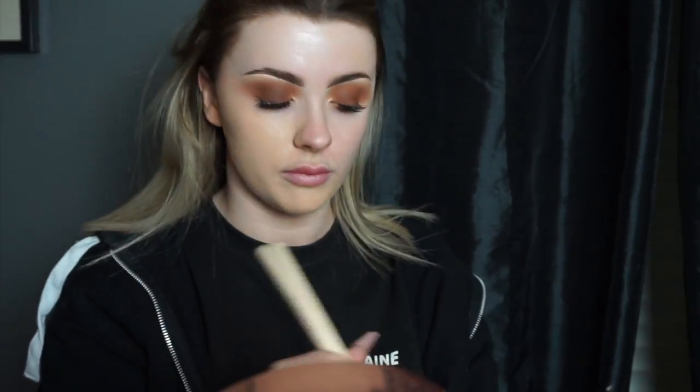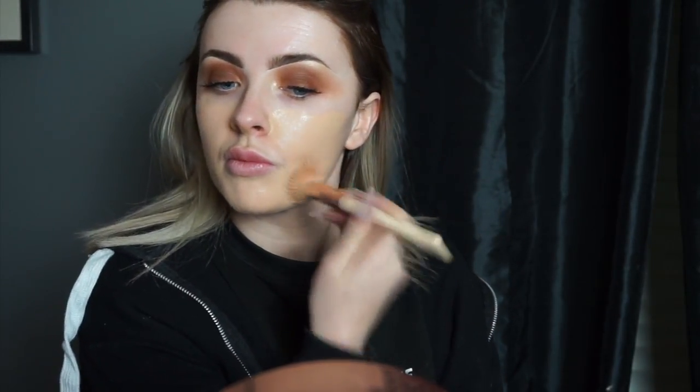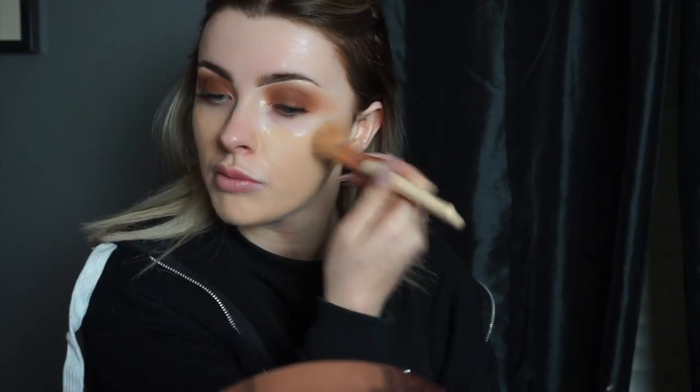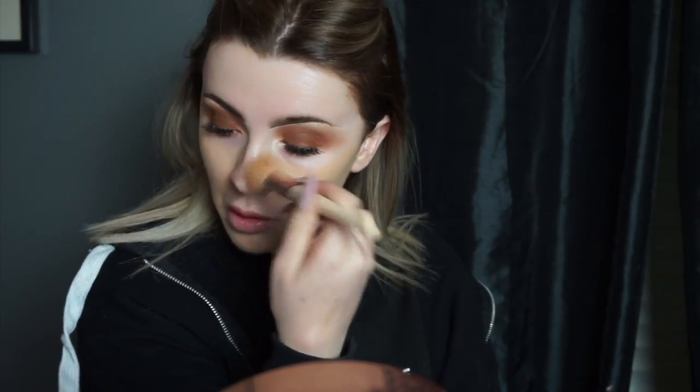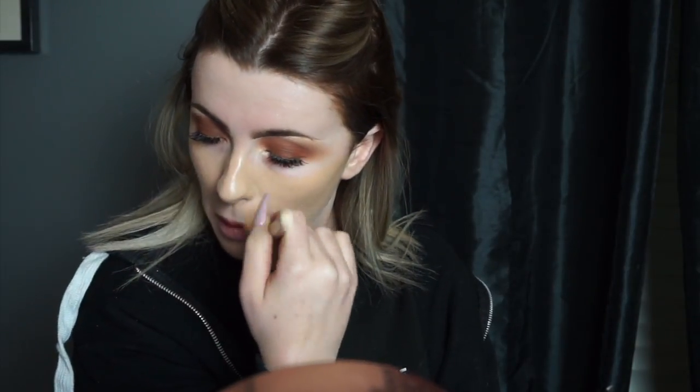A lot of people always ask, how do you make your foundation look so full coverage and flawless and blah blah blah. So my top tip is to buff the foundation into the skin instead of swiping and using circular motions. So you always want to pat your foundation in. I always pat it all in and that's how I get such a good full coverage base. When I have it all patted in, that's when I'll start to use my circular motion.